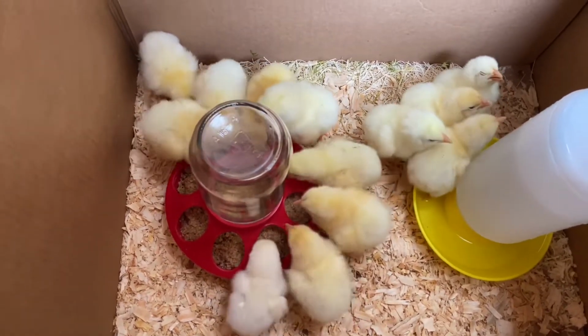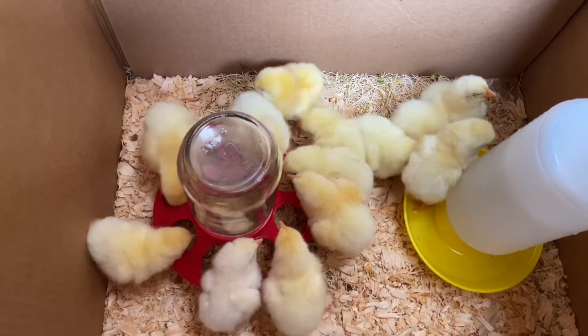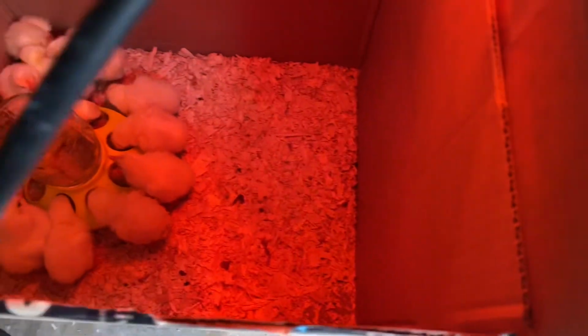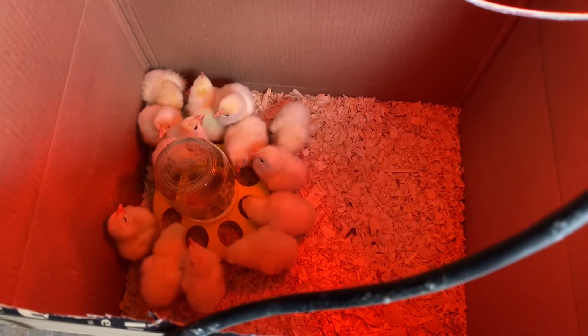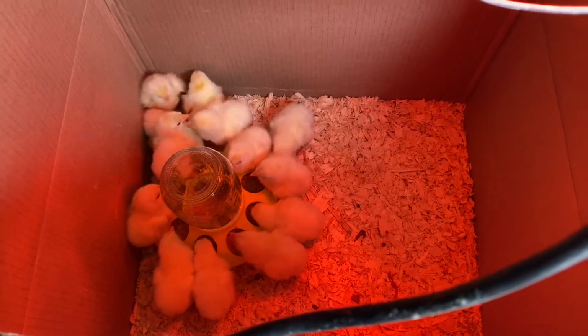However, one of them was deceased already, so they went ahead and replaced it with 2. So we actually have 26 birds, and I've split them into 2 separate boxes for the time being, just until we move the laying hens out of the brooder box tomorrow into their new coop.